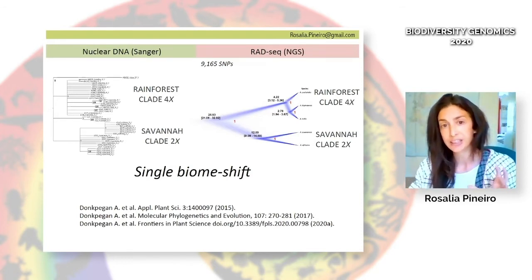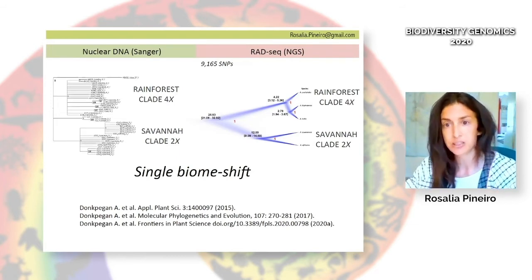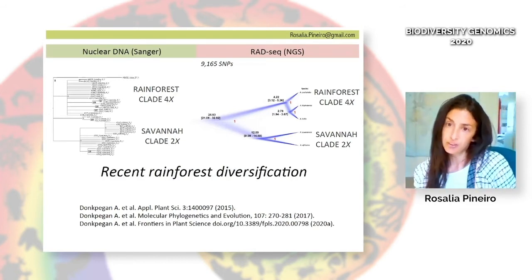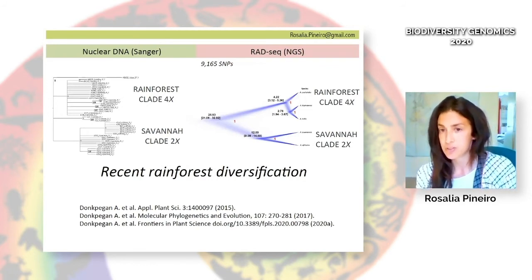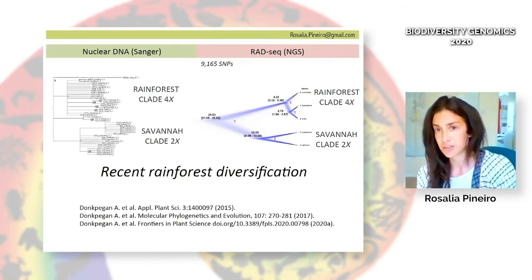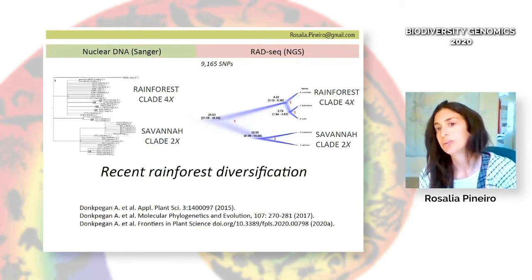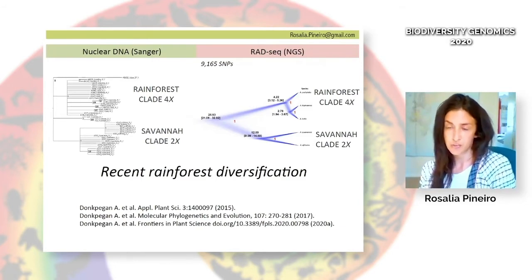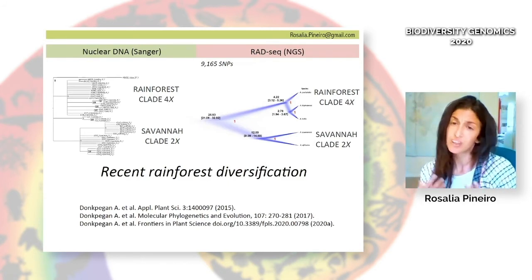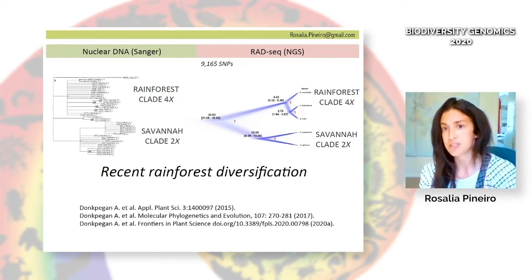And interestingly, if we date our species trees, we observe that the savanna clade diversified earlier, about 12 million years ago, than the rainforest clade, which started to diversify 4.2 million years ago. This finding of older diversification of the savanna clade versus the rainforest clade is pretty unique, as most other lineages, mostly in the Neotropics and a few that have been investigated in Africa, show an older diversification of the rainforest, as this agrees with the fact that it's an older biome.